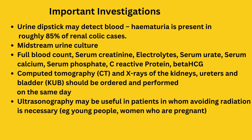Urine dipstick may detect blood. Hematuria is present in roughly 85% of renal colic cases. Midstream urine culture, microscopy, and sensitivity. Full blood count, serum creatinine, electrolytes, serum urate, serum calcium, serum phosphate, C-reactive protein, beta-HCG. Computed tomography, CT, and X-rays of the kidneys, ureters, and bladder, KUB, should be ordered and performed on the same day. Ultrasonography may be useful in patients in whom avoiding radiation is necessary, for example, young people and women who are pregnant.